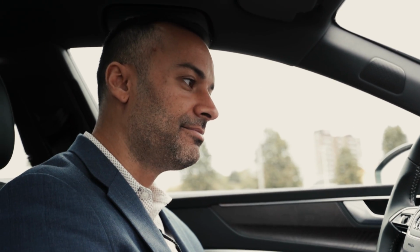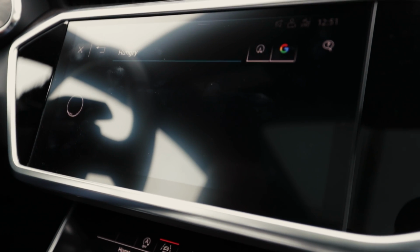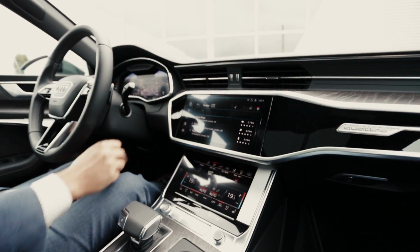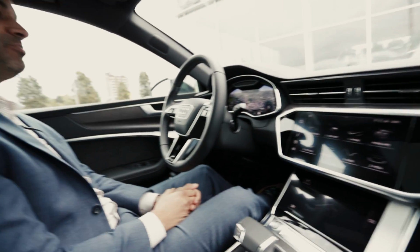Me hungry. I am searching for hungry nearby. You can now choose a line number or provide. All right, so that actually works pretty well.